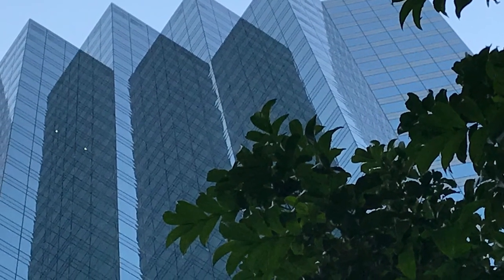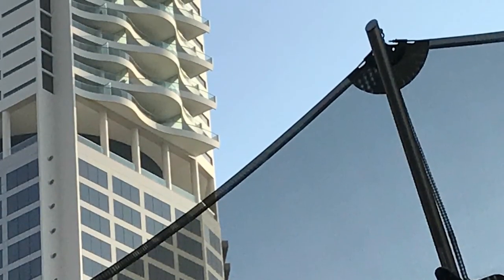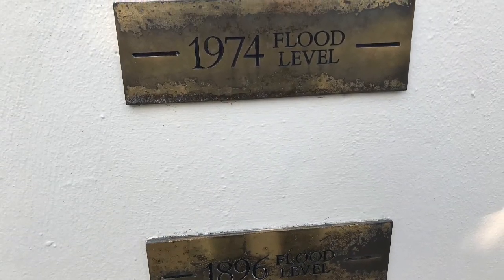Here's a tour of beautiful Brisbane, Australia, capital of Queensland. Brisbane is in the northeast part of Australia. It's one of the major cities of Australia. It's one of the five largest cities in Australia for good reason.